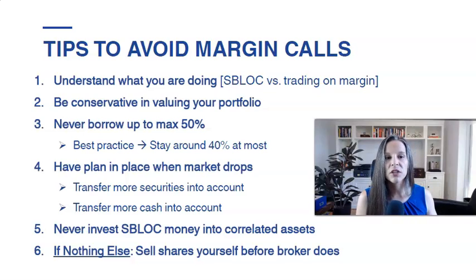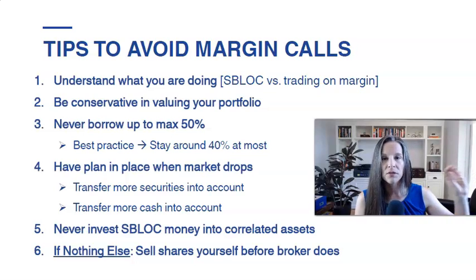But you need to understand what you're doing. You are not trading on margin. I see a lot of people leave comments on my videos or make statements about this is so risky, but what they're talking about is trading on margin, which is something I would never do. I'm not talking about using leverage from a broker to buy shares when you don't have money. I'm talking about you already own the shares and you're going to take a loan against those shares, with those shares as collateral on the loan. So that is an SBLOC. I am not talking about trading on margin, which is something I would absolutely never do.